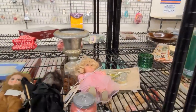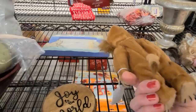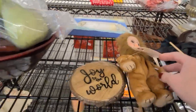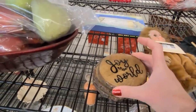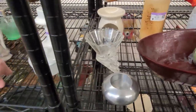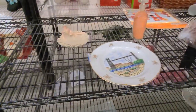These look like Madam Alexander dolls, which is definitely a brand worth looking up on eBay when you find it. These are Wizard of Oz dolls. They're asking $6. If they were in mint condition, I might pick them up, but these are not. Little Joy to the World Christmas coasters. I quite like those. Here is a metal candle holder. Very lightweight as I pick it up, so I'm going to leave it.